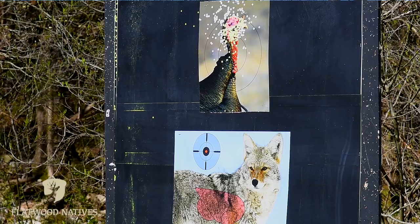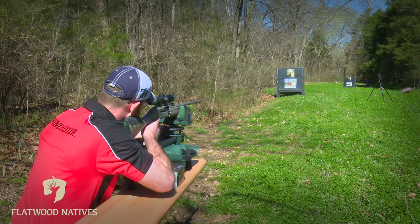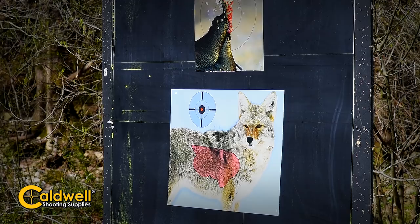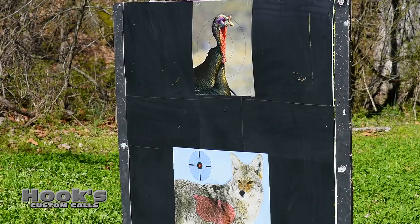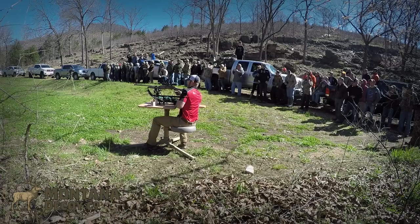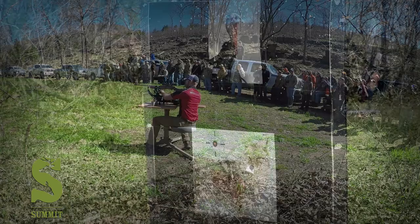I think we got him. Let's go ahead and shoot that coyote at 20 yards as well. Range is hot. I think we got him too. Range is hot. I don't know if you guys can see that, but there's several pellets in that turkey's brain. Range is hot.